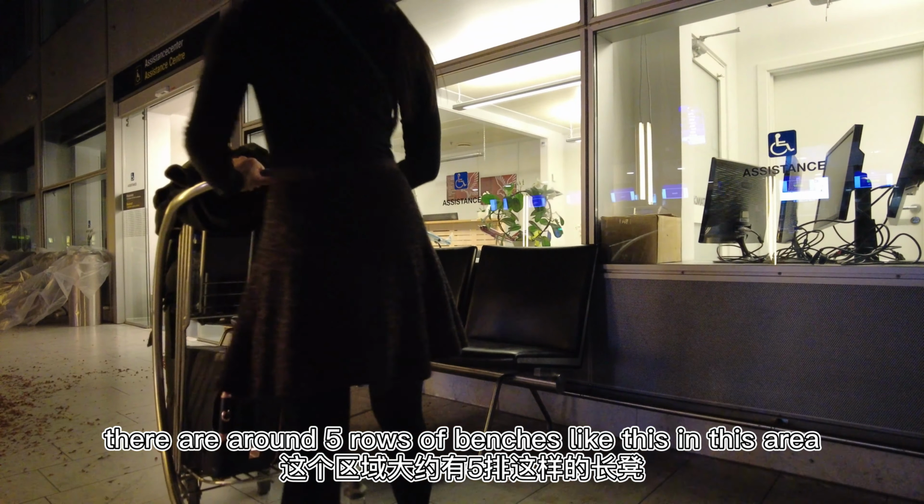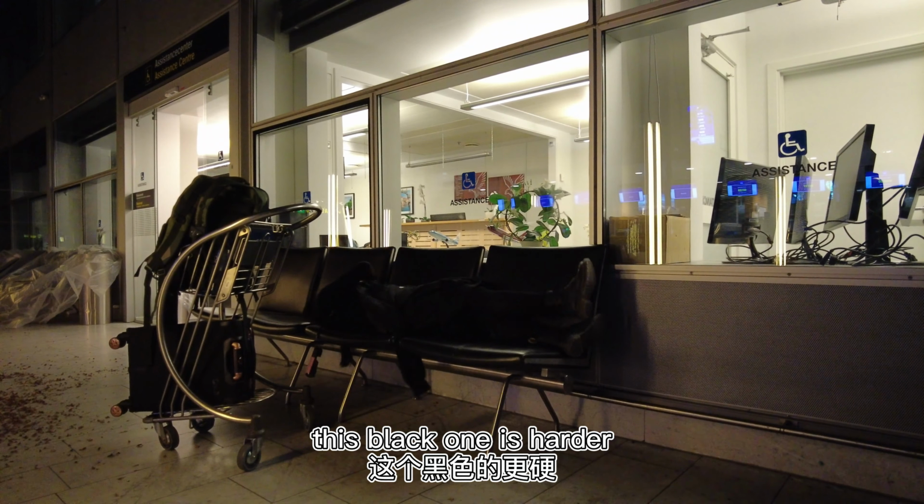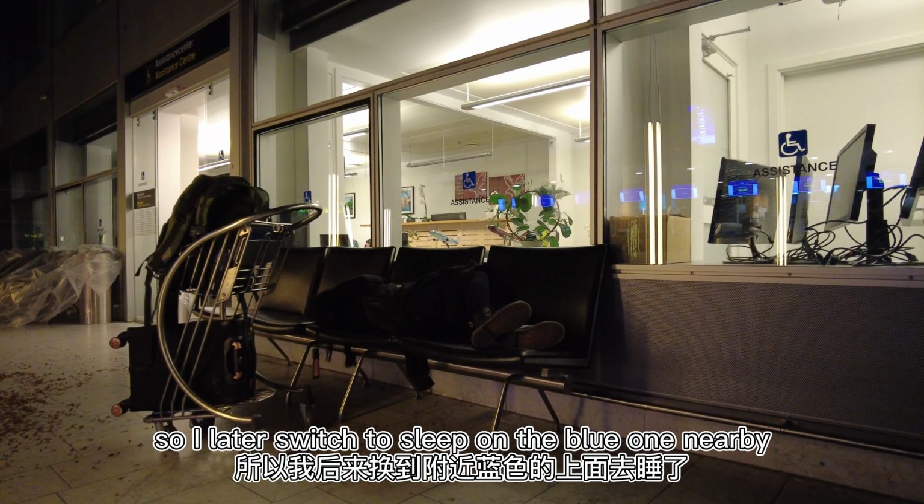There are around 5 rows of benches like this in this area. This black one is harder, so I later switched to sleep on the blue one nearby, which is softer. Well, I have my luggage nearby me and I'm sleeping on the bench. This place is actually quite quiet and it's quite hidden as well. So I think I'm gonna have a good sleep here. See you tomorrow.